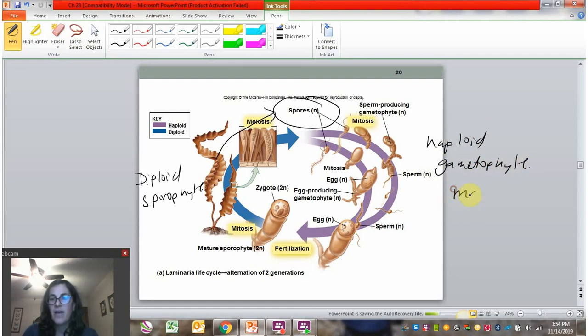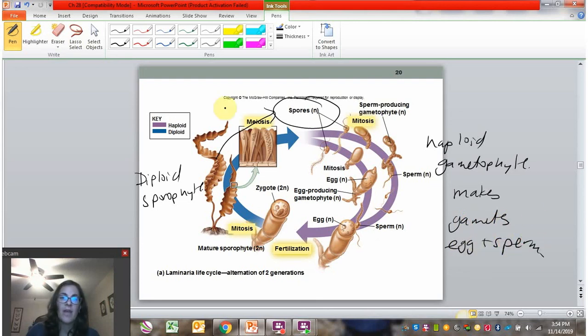And the gametophyte makes gametes. And in this case, we actually call them egg and sperm. Okay, so the sporophyte makes spores. The spores grow up to be gametophytes. The gametophytes make egg and sperm. The egg and sperm fertilize and make a sporophyte. And the whole process starts over again.